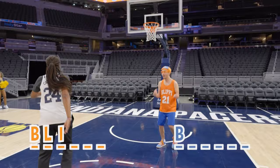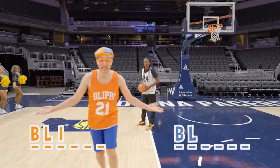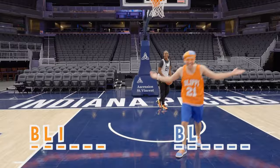Oh, whoa. No! Uh-oh! I got a B-L. A B-L. And I have a B-L-I. Oh, it's getting really close. Kind of. So we're gonna do a right-handed hook shot. Okay, a right-handed hook shot? But we're gonna get a pass from Boomer. Can I get a pass from Boomer? Yeah, let's get a pass from Boomer. All right, Boomer. I'm open. Yes! Whoa! Tamika made it.